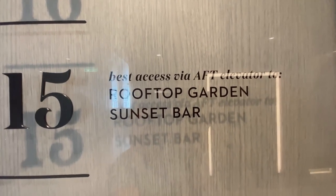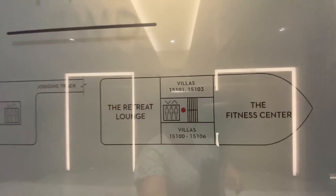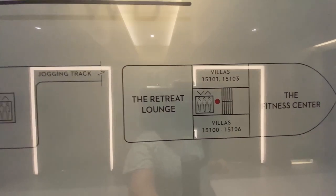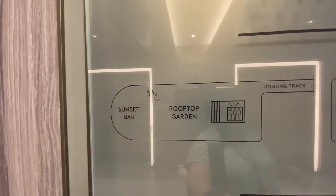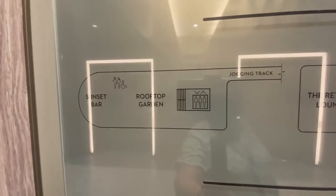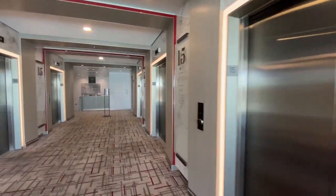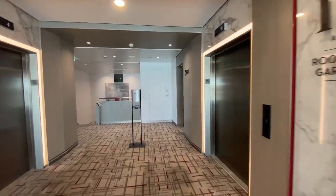We're going to go aft, but it doesn't walk through. There's the fitness center, which is where we were. And then there's the elevator bank that we're standing in, and there's the retreat lounge. And we have the gap, and we have the jogging track, etc. We're gonna head outside now to show you the rest of deck 15. Now we are on deck 15 aft. We have the rooftop garden, the sunset bar, and the jogging track.